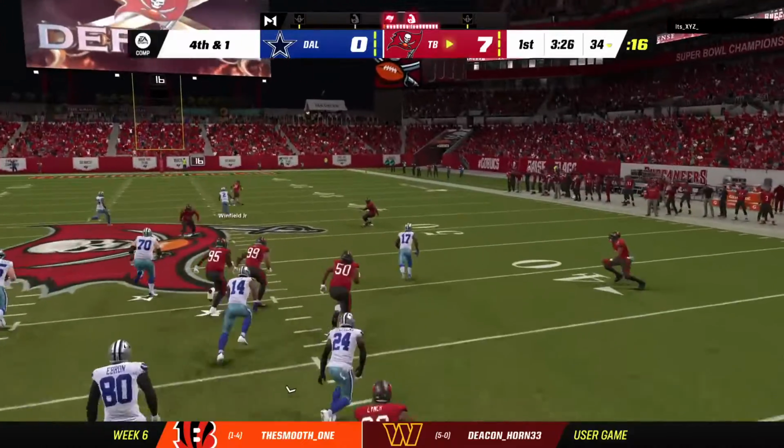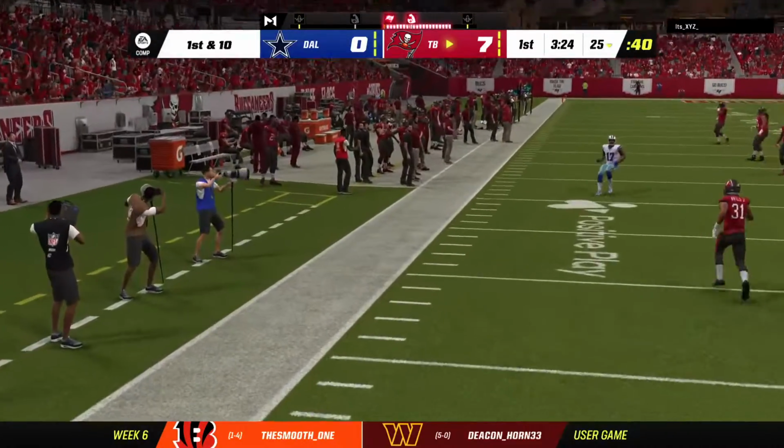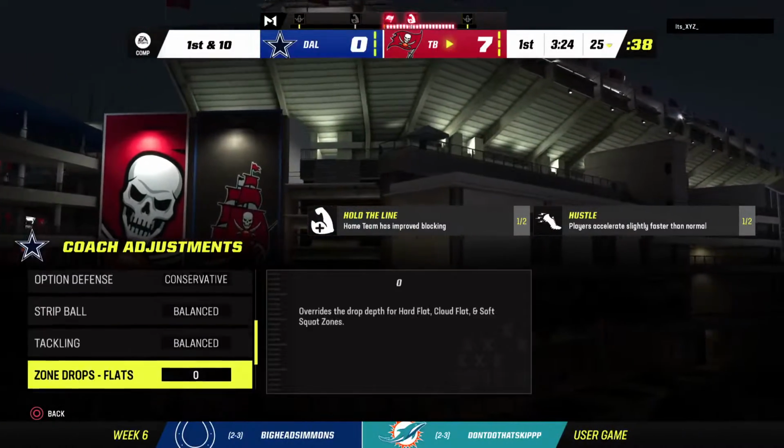And the kick's away as he angles this one for the sideline. And this punt sails over the sideline. And the spot, it looks to be right at the 25-yard line.